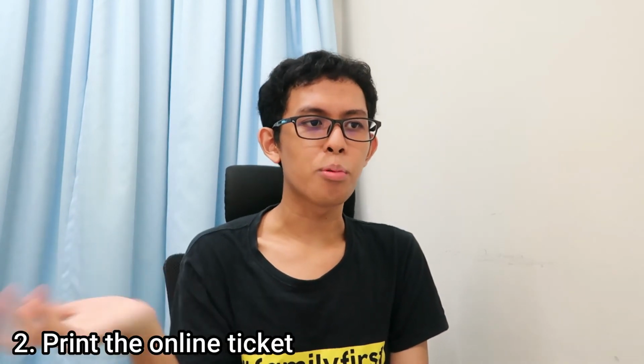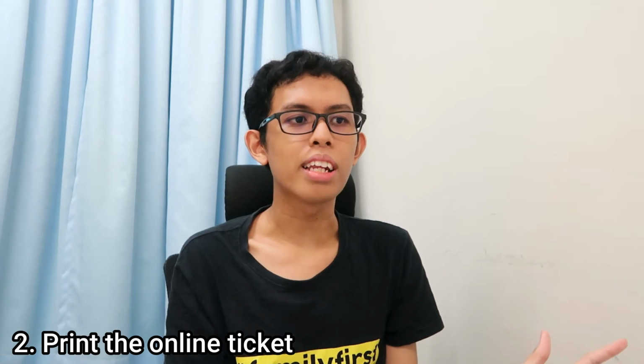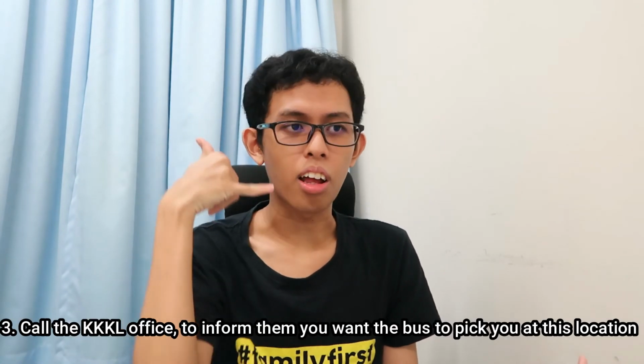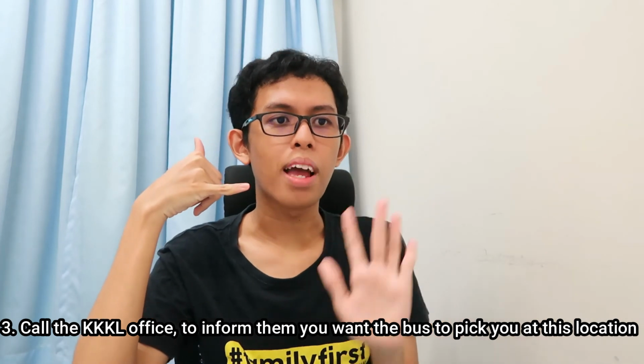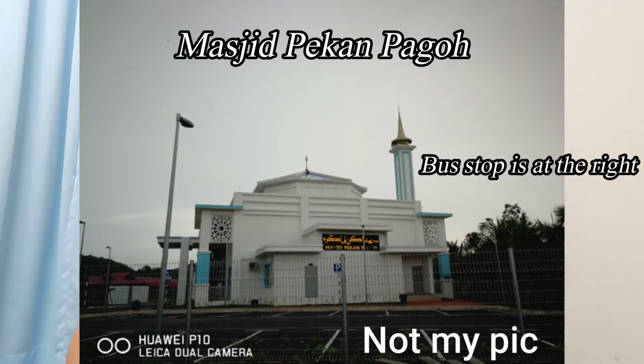So remember that. After you have bought the ticket, make sure you print the ticket, they ask you to print it, and then you need to call the KKKL office and notify them that you want this bus to stop at the Pekan Pagoh bus stop in front of the mosque. This is the mosque and its name. The bus stop has a place with chairs, in front of the mosque.